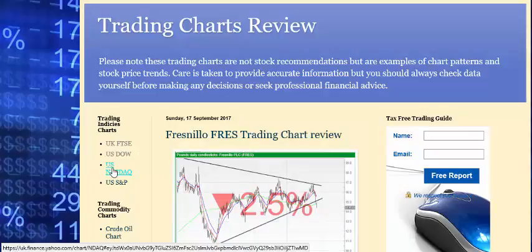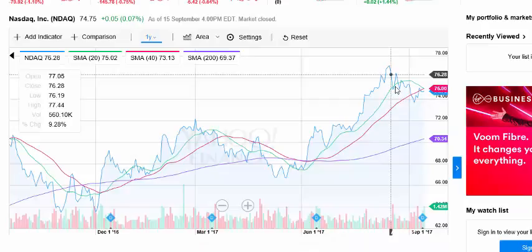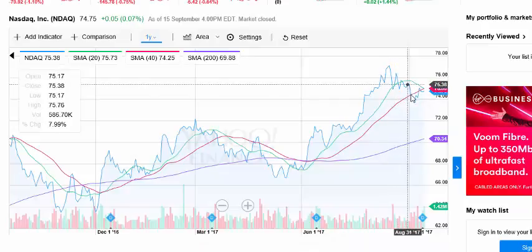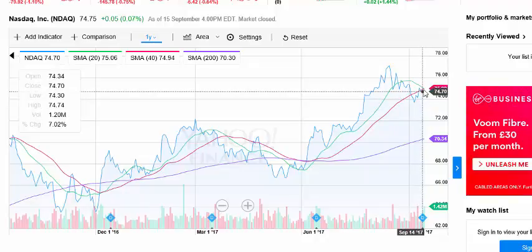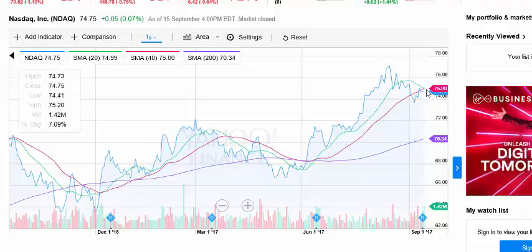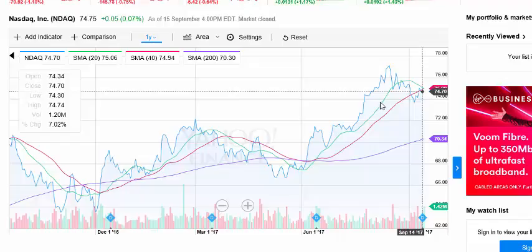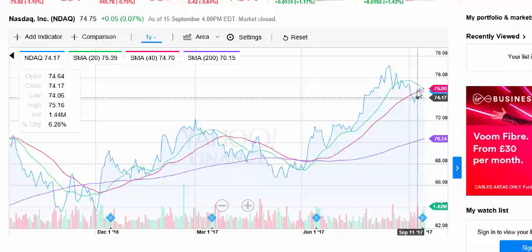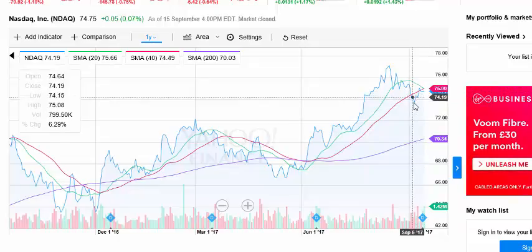And the US Nasdaq. And as we can see, we've had a bit of further falls here on the Nasdaq. Just below this point now, where last week it was at that level of the 40-day and 20-day moving average, we've now just gone below that level, so we could see a bit of fall further back down to this point or this point here.